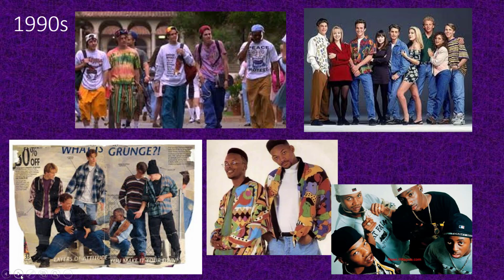The picture in the top right corner is a show called Beverly Hills 90210, which was very popular in the 90s, a good example of what people would have worn on a daily basis. And down at the bottom middle, that is Will Smith and DJ Jazzy Jeff from the show Fresh Prince of Bel-Air. They actually had a rap career before they made the TV show, but still very good.